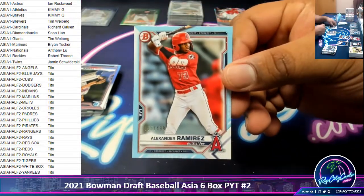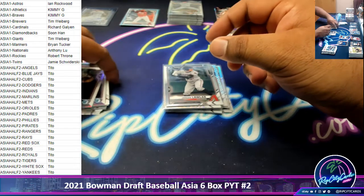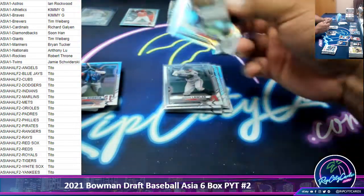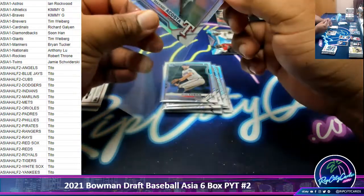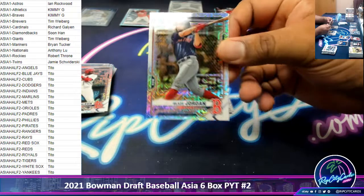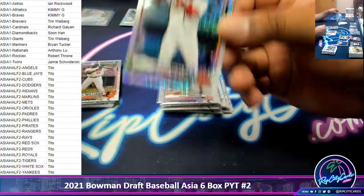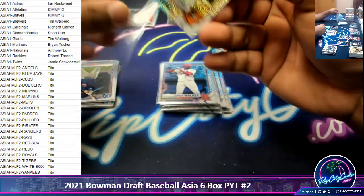Ramirez, numbered to 499, Angels. Cusick, Braves refractor. Acosta Rangers refractor. Jordan Red Sox Asia. Walker Cardinals Asia. Williams Orioles Asia.